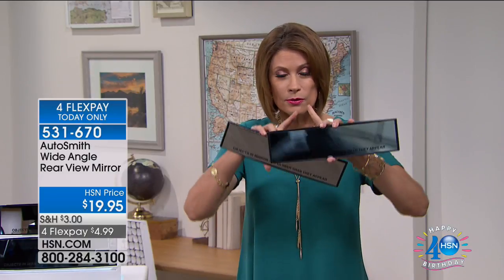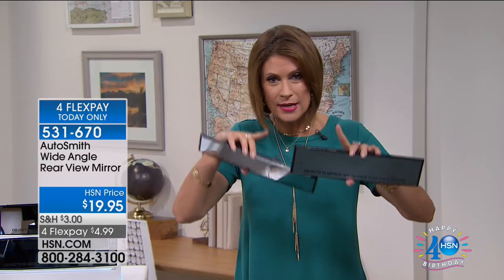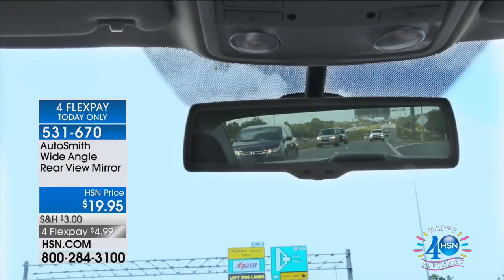But anywhere you're traveling, it's so important to be able to see what's around you. That's the most important thing when you're driving, is knowing who's around you. We've got the perfect solution now for all of those back little windows that you can't see out of. This is now going to extend your view.